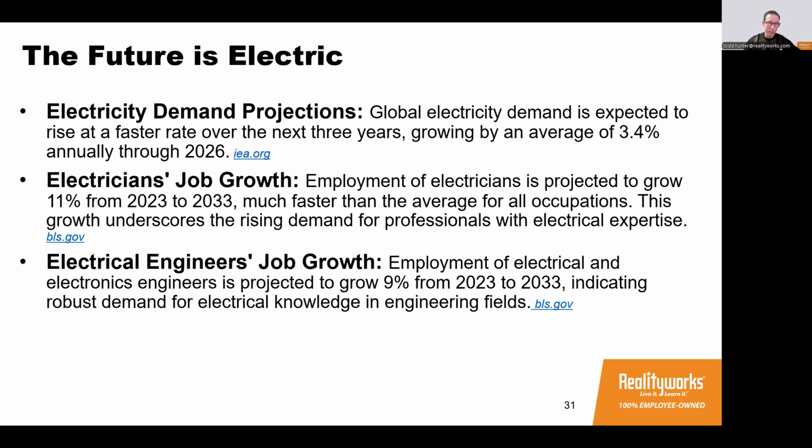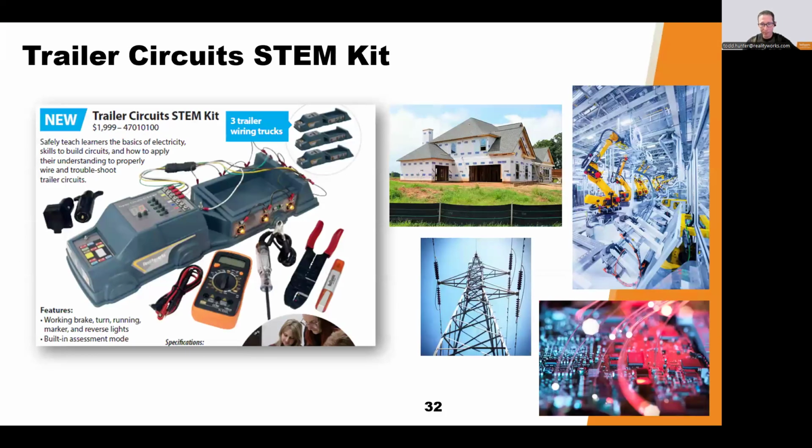Now, we heard from many of our teachers that they need a better way to teach electrical concepts. And the struggle was there were lots of conceptual resources out there, but students, whether they were looking at going into construction, robotics, mechatronics, or becoming an engineer, really struggled at transferring that conceptual understanding to a real world application. That led us to develop our trailer circuit STEM kit.